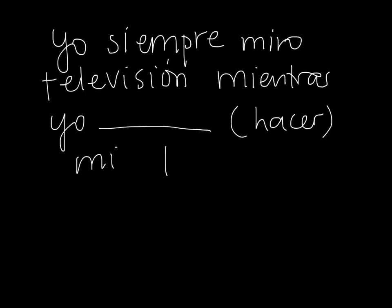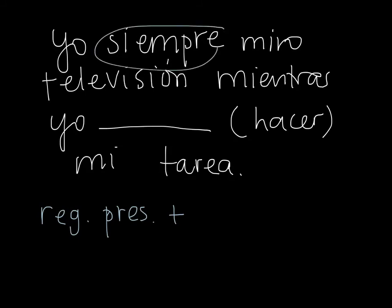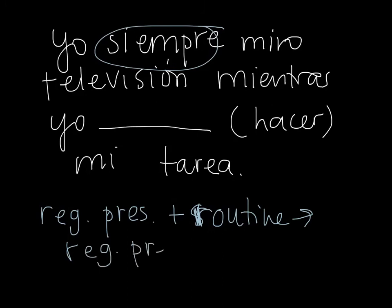So for example: yo siempre miro televisión mientras yo hacer mi tarea. Okay, so I have regular present tense. And then I have siempre, plus a routine. That means I'm just going to use regular present tense for my second verb as well. So I'm going to say, yo siempre miro televisión mientras yo hago mi tarea.